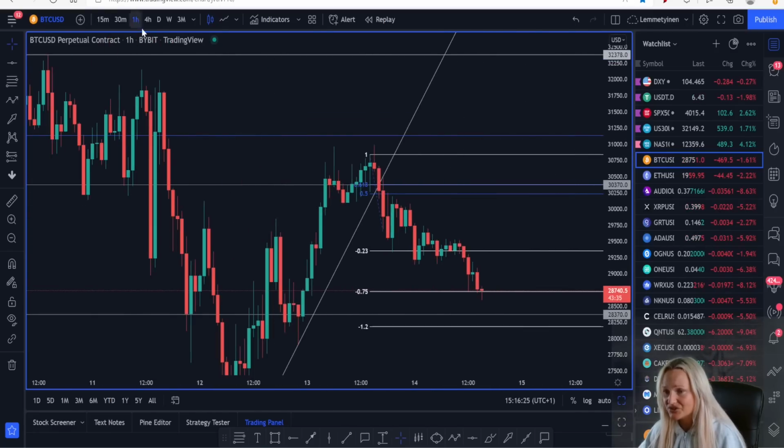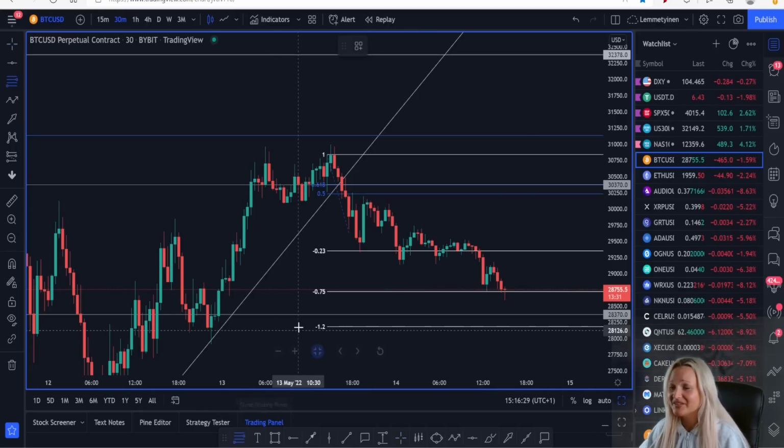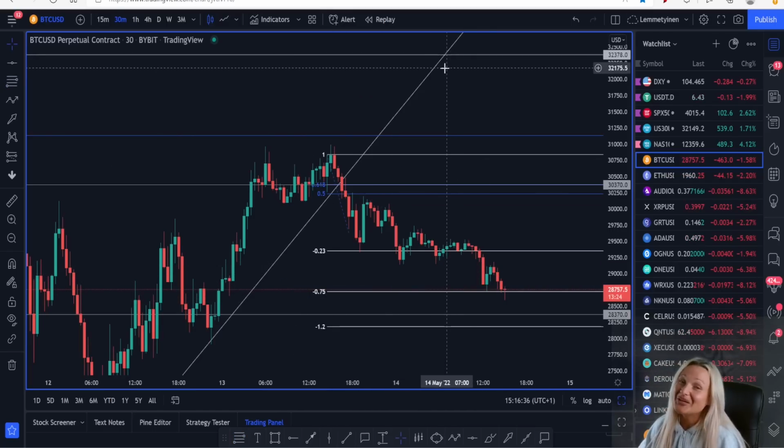I did not take this trade, because I actually forgot to put the alert. So when I saw the market had already done the move, I was like, but you know, that happens sometimes. What to do, guys? What to do?